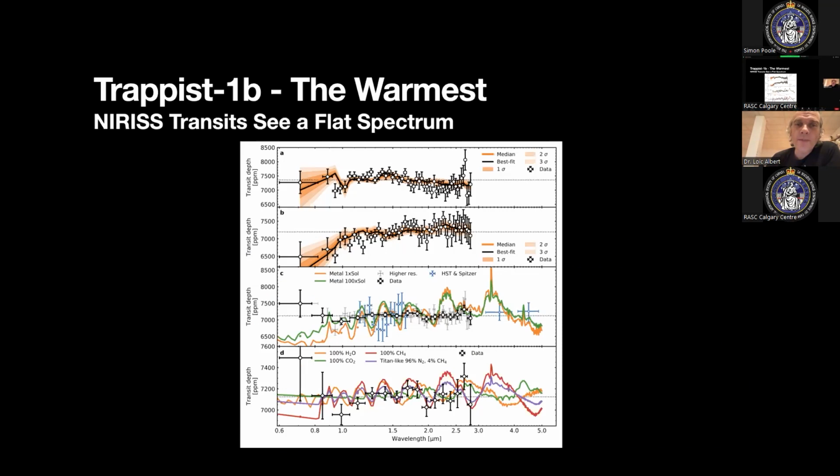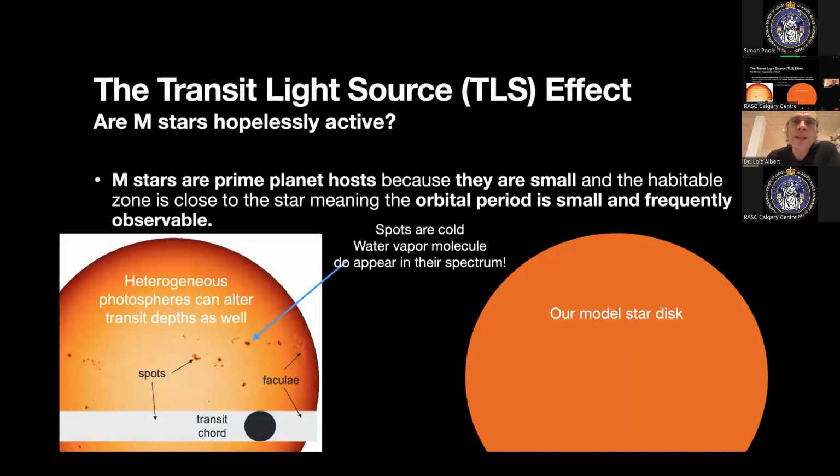All right. Oh, yeah, I'm forgetting something. If you look at the top 2 spectra here, those are the actual extracted spectra, and they differ. They don't agree with each other. They should agree, but they don't. And it's not because we didn't do our analysis correctly. This was redone many times by different people, different methods. We all come with the same results. And the explanation is the transit light source effect, the TLS effect.